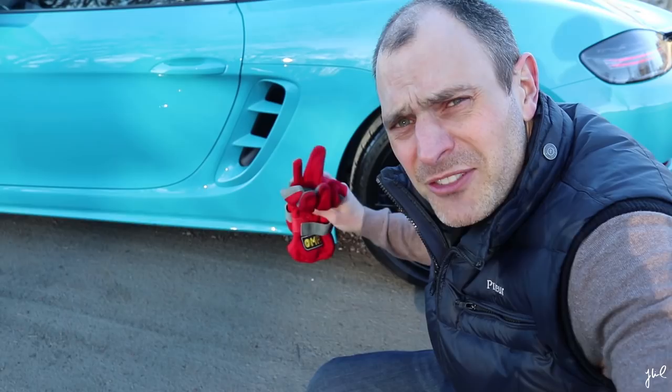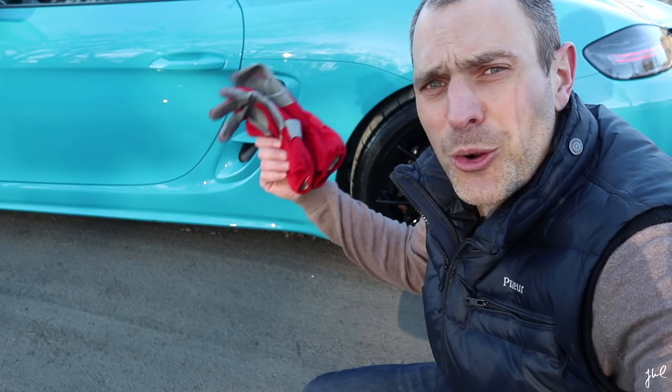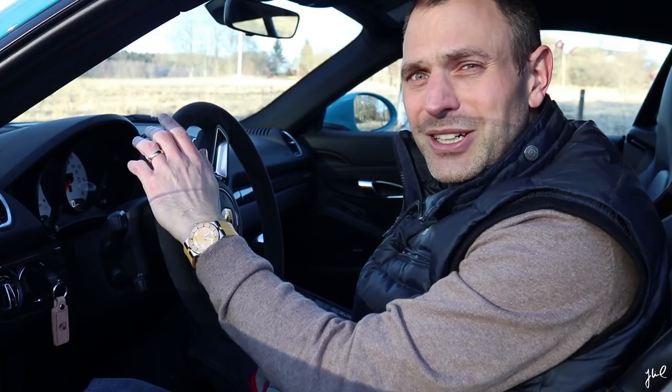And why is that? Ladies and gentlemen, I have said it before, I'm saying it again. Black calipers. If this was a Cayman S, it would go from the most beautiful car to the ugliest with red calipers. And by the way, why do you think I have red gloves in my hand? Well, the reason for my gloves is that some gentleman has specified this beautiful car with Alcantara steering wheel.